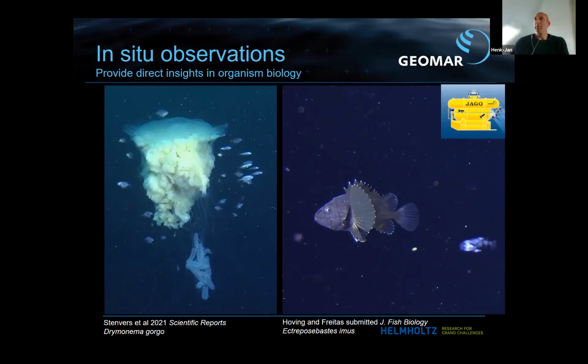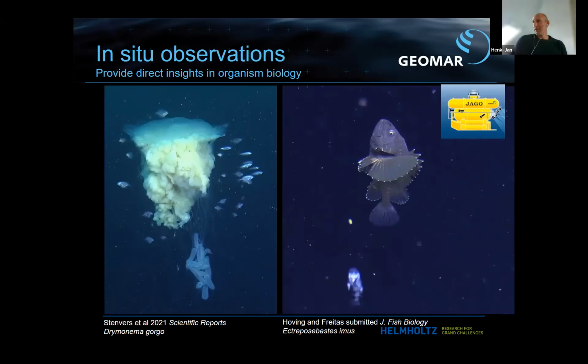Another example to show that in situ observation can reveal ecological interactions is this midwater fish. It's a midwater scorpionfish that we observed off Cabo Verde. When I show it like this to you, there's nothing unexpected, but we actually observed it in this position. These midwater scorpionfish hang vertically in the water column. It shows us that the previous image came very naturally to us, because we like to see animals the way we know them, swimming horizontally in the middle of the water column.